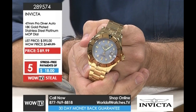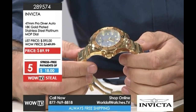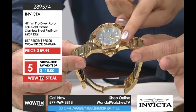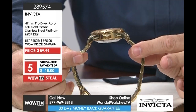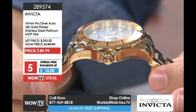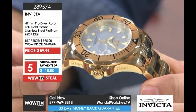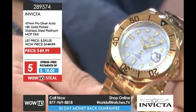47mm case, Pro Diver automatic. Get this, 18-karat gold plating. And the watch very much looks every bit of solid 18-karat gold. That's cool. I love the curvature of the case like that, and then you can see right in there, Grand Diver. Isn't that beautiful? It is etched right on there. That's not some sort of decal that's been put on. That is etched straight into the metal, and then the gold plating over it.